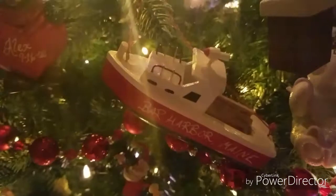All right, more progress. Bar Harbor, again, this is a boat I bought at a store. It is a nice, cute boat. So, yeah, Bar Harbor, woohoo. I do recommend it if you're going to stay for a few days and go around and look at all the sights. Climb Cadillac Mountain, it's beautiful. And go shopping for a couple of nights. And my second Christmas ornament, 2005 Lenox.